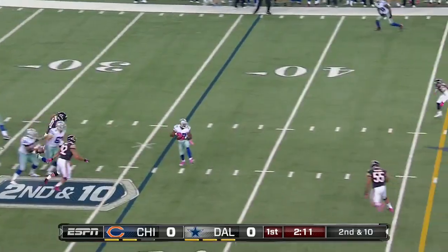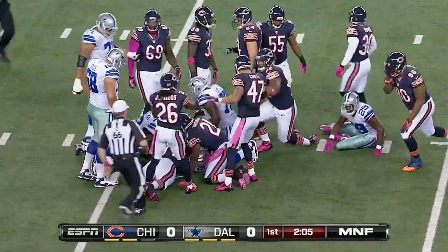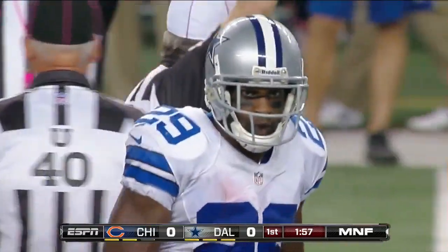On 2nd and 10, Romo in the middle. It's Murray. Lost the football, but it bounces right back to the center, Ryan Cook, who was on the spot. Since Lovie Smith has been the head coach, no team knocks the ball out and forces turnovers like the Bears, and they almost had one there on Murray.